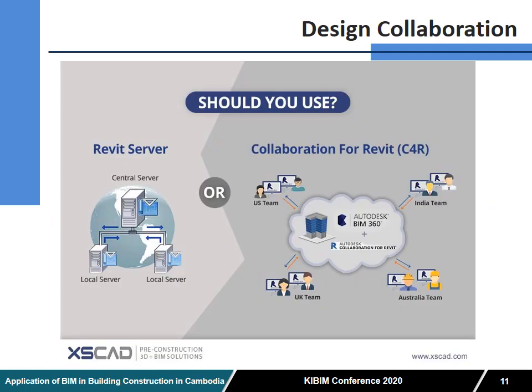And for design collaboration, there are many parties that we work with together, like architectural, structural, and MEP. We use a central server, and then we have local servers that we combine into the central server. The other way that we do for the construction collaboration step is collaboration with a cloud system, with BIM 360, and then the design stage and other documents in the construction stage are put into this cloud system. We work together in this cloud system.